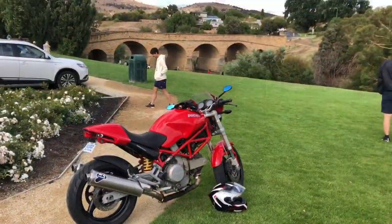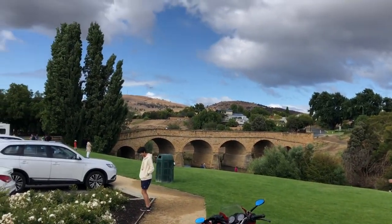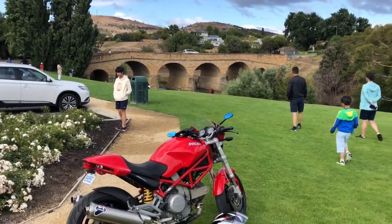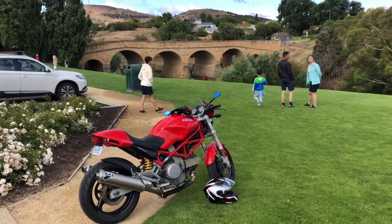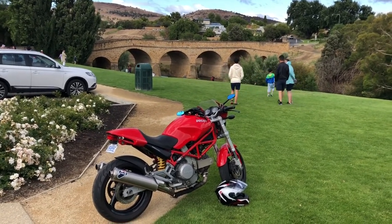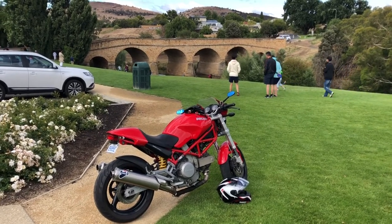Okay, cheers. So we made it out to Richmond. This is Richmond Bridge. As I say, it's one of the most photographed places in Tasmania. It's a historic bridge. It's the earliest bridge in Australia still standing. It was built by convicts back in 1823.